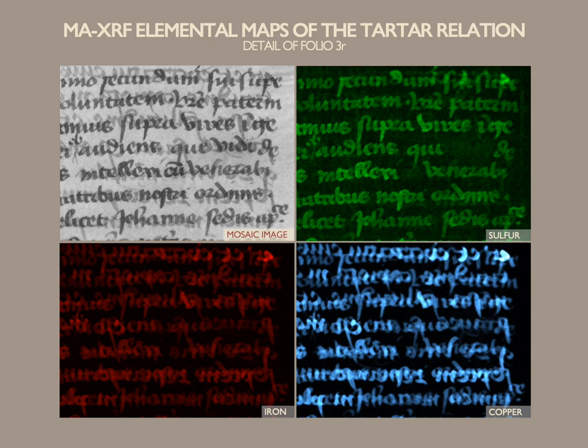Notice in the sulfur map two areas in the fourth and fifth lines of the text where there are gaps. These spaces correspond to areas of the text that were altered and rewritten with a different kind of ink. Our decision to scan this particular area of the page was guided by multispectral imaging done in the early stages of the Vinland Map project.